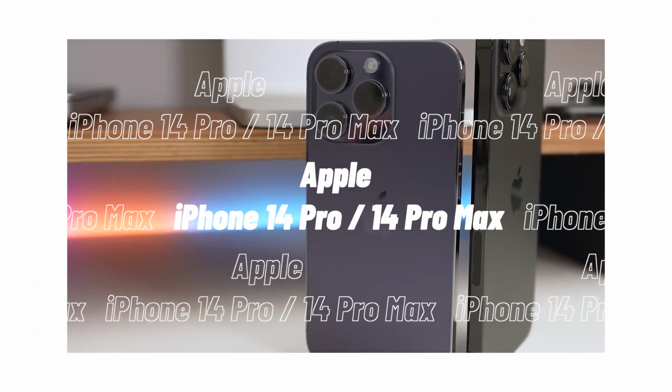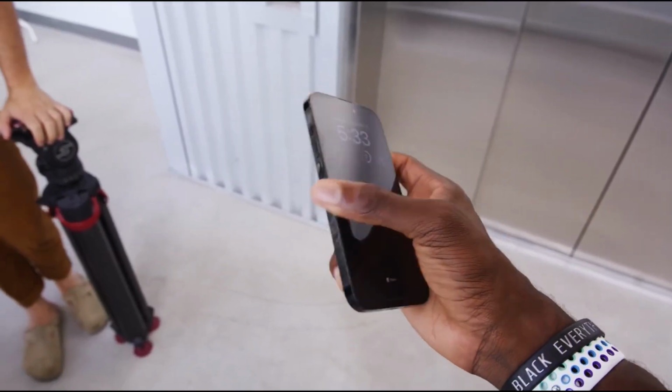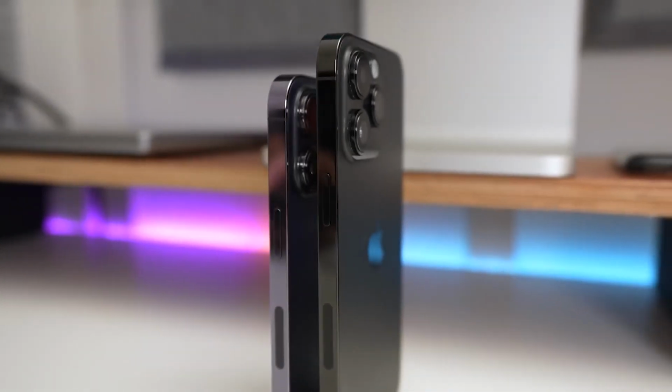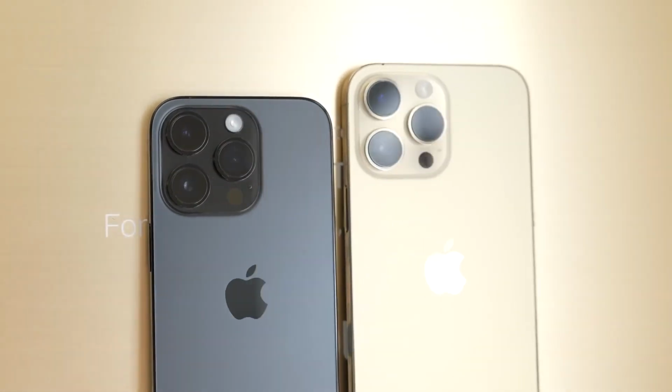Apple iPhone 14 Pro/14 Pro Max. Apple maintained the same features across all device classes, just like the iPhone 13 generation. The Pro iPhones offer the same features while being in two sizes. The two are simply different in terms of size and battery life.